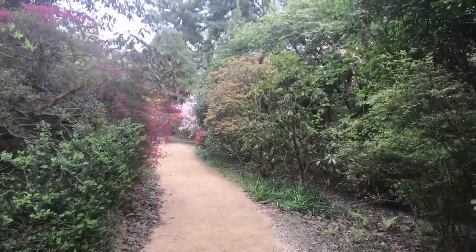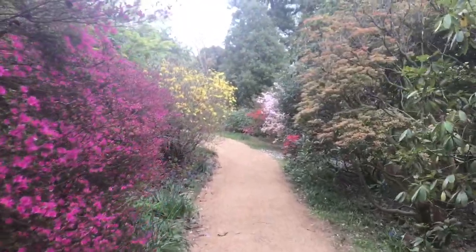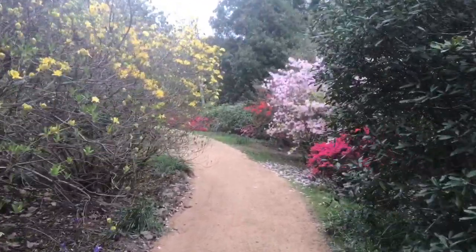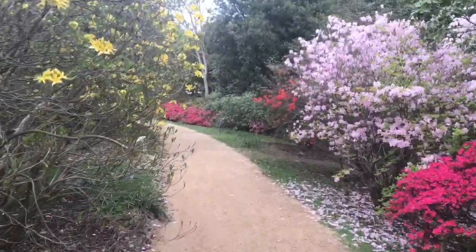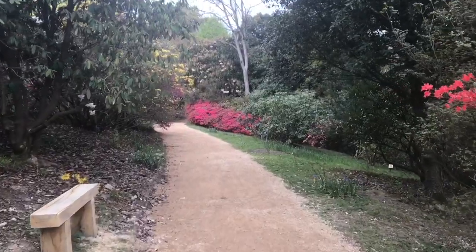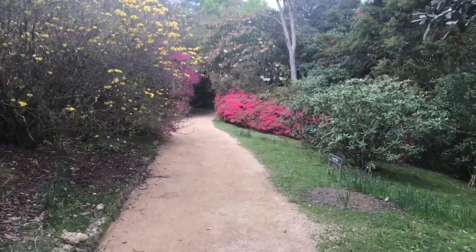Still a lot of greenery and beautiful colours here. Leonardslee Lakes and Gardens seems very colourful. It's beautiful colours, yellows, pinks, reds, greens. Looks to be very well taken care of. I shall include a link, if I can find one, to the Leonardslee Lakes and Gardens website so you can have a look for yourselves what it's like.